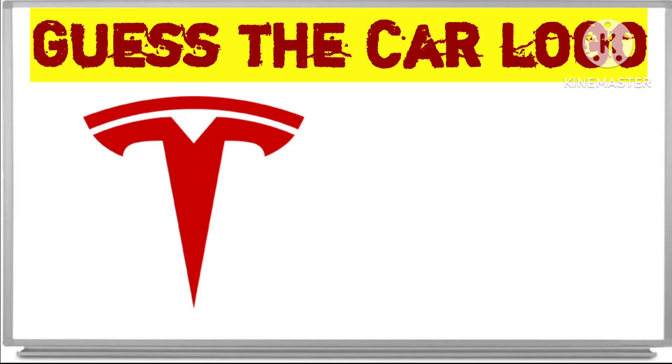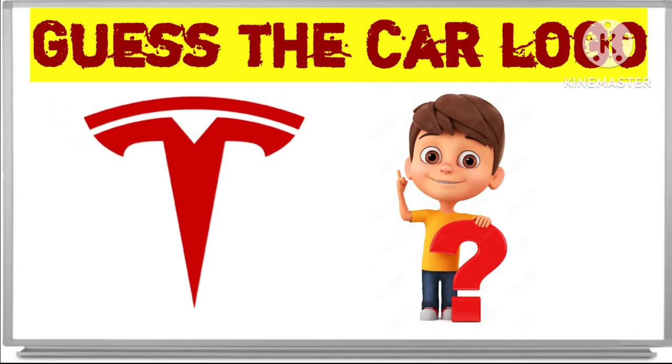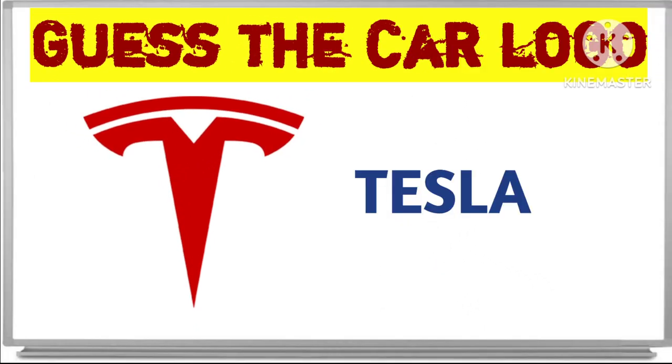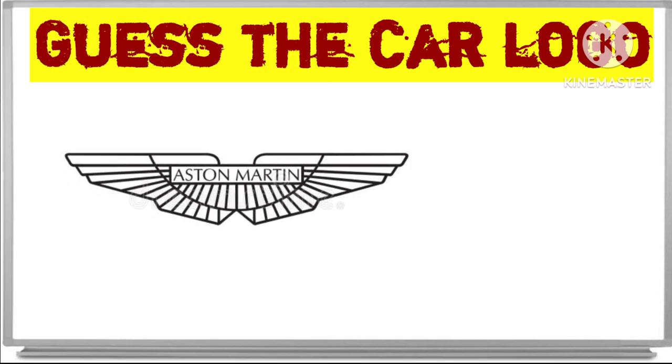Now, this is a very famous logo. Can you guess it? I can't. I don't know. I will give you 3 seconds to think about it. It is similar to T. T for Tesla. This logo is for Tesla.